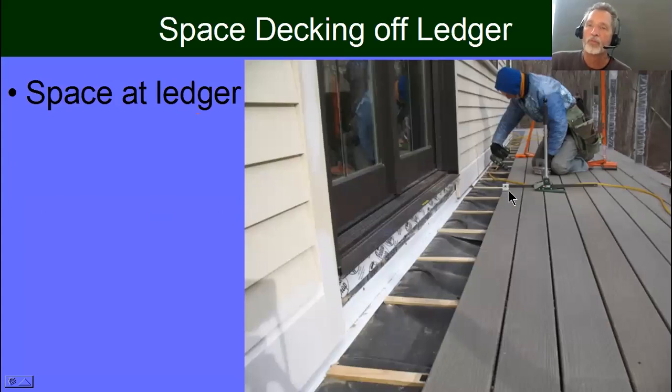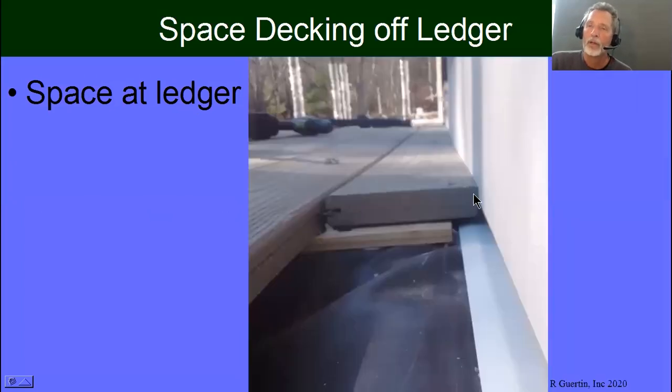So here it is with the deck boards going in and up to the wall. And here's a close-up shot. Now this happens to be Boral, the trim.